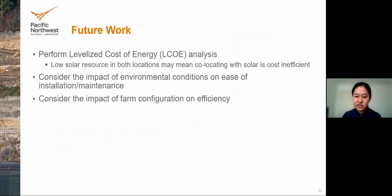In the future, this assessment could be expanded to include a levelized cost of energy analysis to determine whether co-located farms at these locations are economically feasible. We could also examine how environmental conditions, such as weather, may impact the management of energy farms in these areas, and if cost or efficiency could be improved by the layout of the farms themselves.